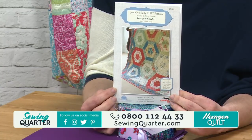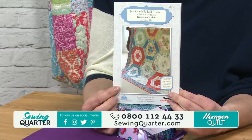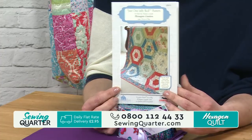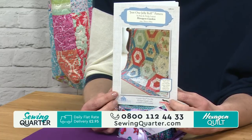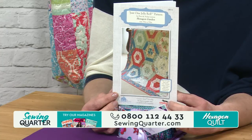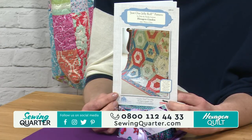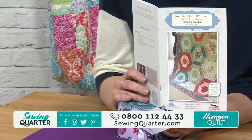This is by Pam and Nicky Lintott. They are a mother-daughter combo, and ever so lovely. They have award-winning books, and this is one of the patterns out of their best-selling book. It's sold over 350,000 copies. Anyway, this is out of their Jelly Roll Quilt books. And the beauty of it is, it just takes one jelly roll.